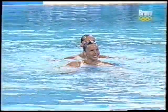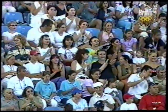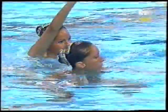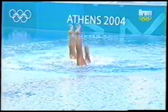And a very fast end, hard to synchronize. They did pretty good. They had a few little problems on the spins. That's what's going to separate the top ladies in this competition from the rest. Well, as the music accelerated to a crescendo, they had to speed it up too toward the end accordingly and did a pretty good job.